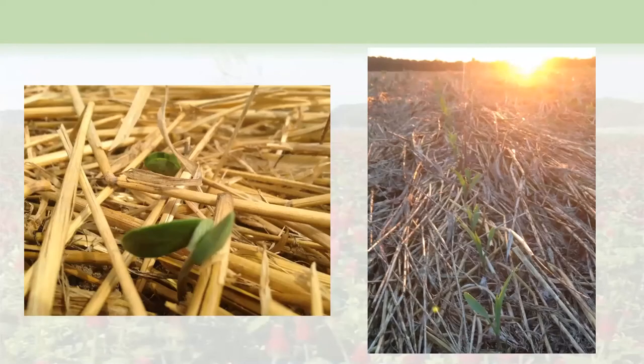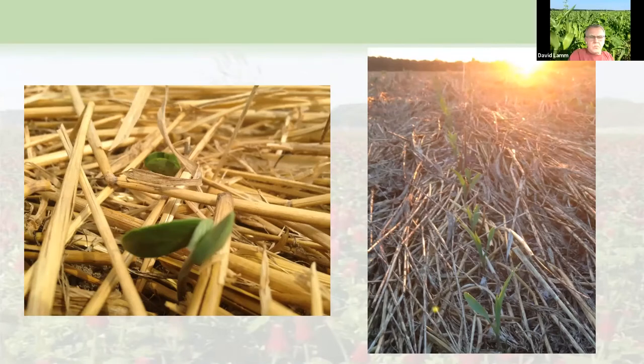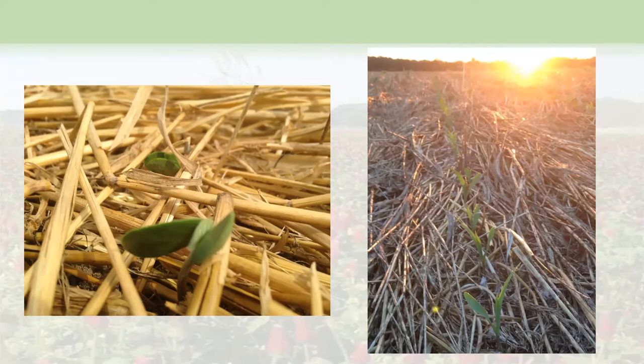As long as you get good seed to soil contact, I've never seen a cover crop too thick where it won't come up. Sometimes you hear people complaining, well, I couldn't get a good stand. Well, you didn't get the seed to soil contact. The crop will come up through it if it's in the ground and closed up good. It will make it through the residue.